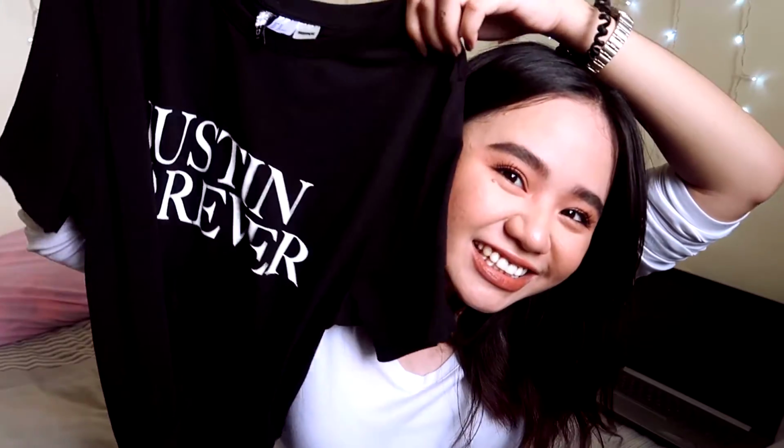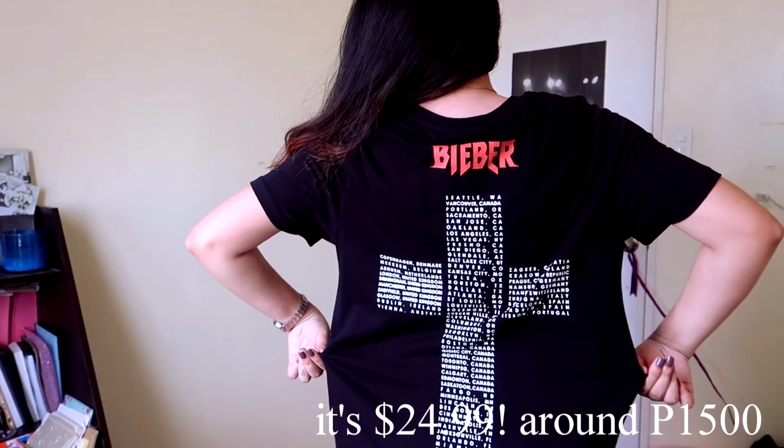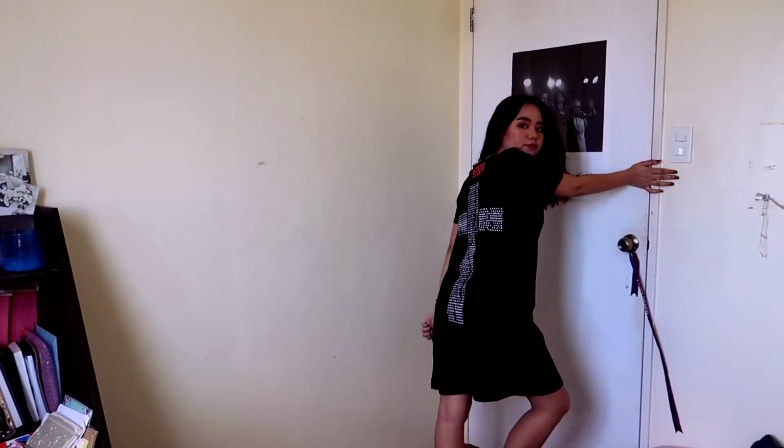I saw this. Justine Forever! I already knew the font and I already knew I had to get it. So this is from H&M, which costs a lot. I'm not too sure. I'll look it up. Pero I got this for 420 pesos. This is a dress and it looks brand new, like straight out of H&M pa. And at the back, it has the purpose tour dates.